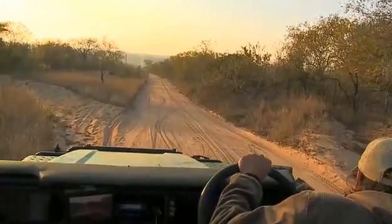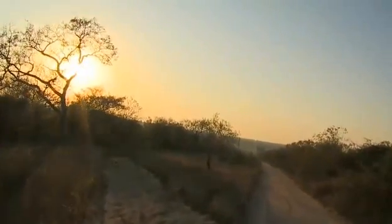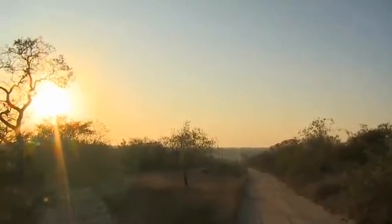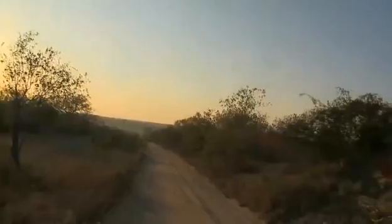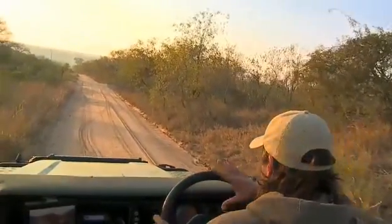That female track. No, I'm not 100% sure which way she went, because from here we don't have any tracks again. So she's definitely left the road in this vicinity.